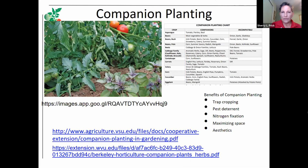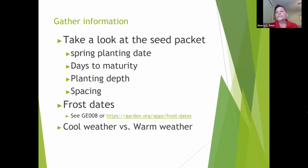One of the best ways to figure out how to succession plant is, first of all, to gather information, and some of the best places to gather information is from the back of your seed packets. It's going to tell you how long it takes for the seeds to germinate, and how long it takes from the time of germination to the time of harvest. It will tell you how deep to plant your seeds. It will tell you when you can plant your seeds outside or when is a good time to start them indoors. It will tell you how far apart to space your plants in rows. That's all information that you need to gather when planting your garden.